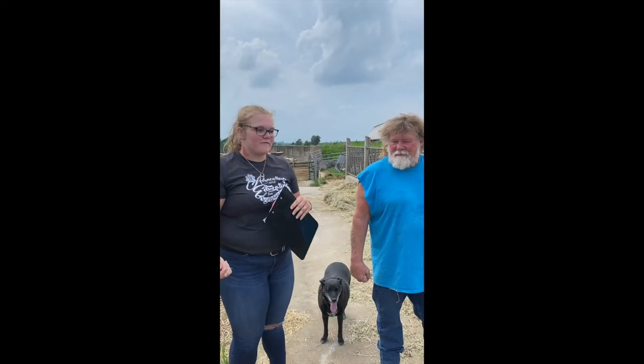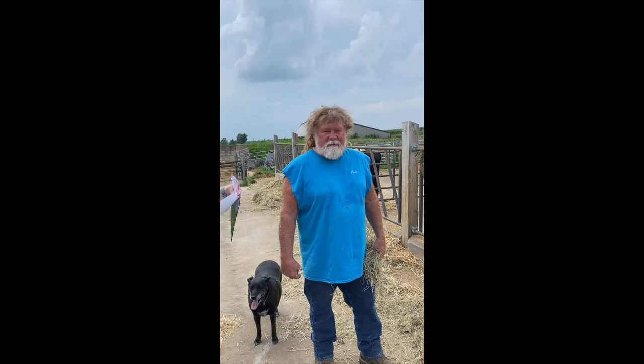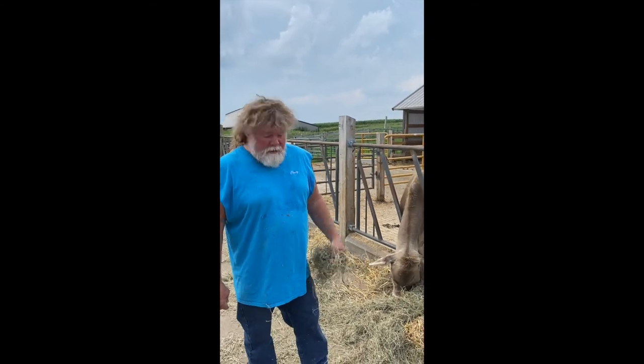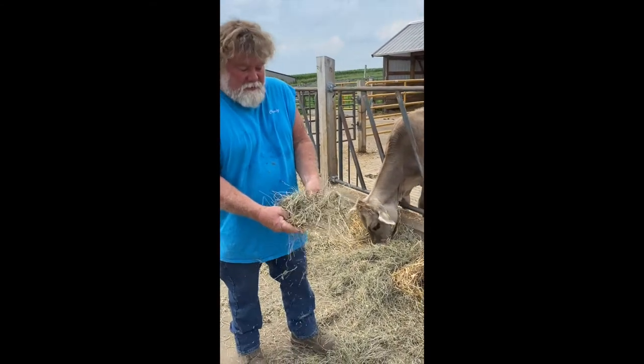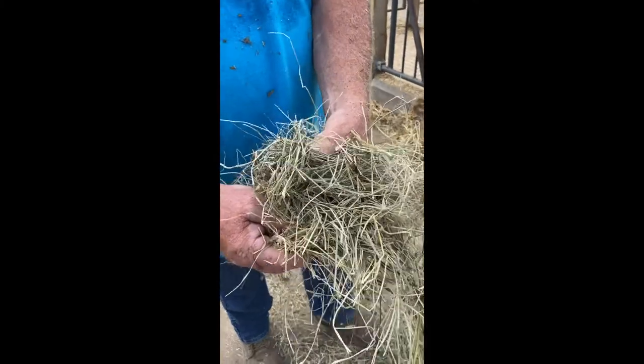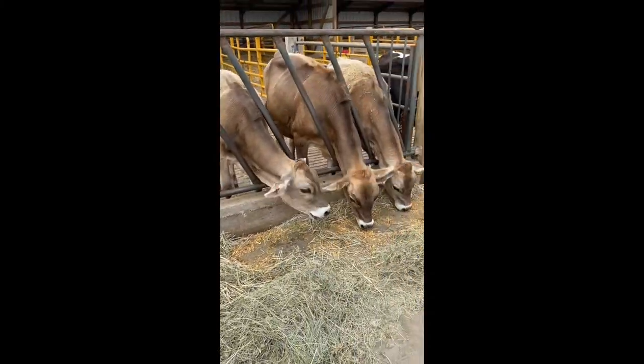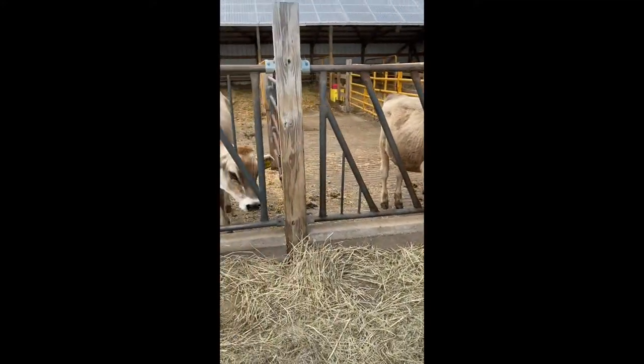So we're up here in the heifer shed, so why don't you tell us what these guys eat up here? Well, they eat a little different feed than the milk cows because their stomachs are not quite developed. They eat a little drier hay. You can see it's just a little different texture. Their grain is a little bit drier. They don't get any corn silage. Their stomachs are not developed.